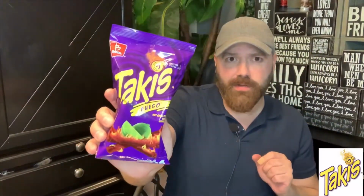And today we are going to eat Takis. Different flavors of Takis, which these are delicious. I only had one. I had the normal one, which is Fuego, which is the Takis that comes in the purple bag. This one, Fuego.